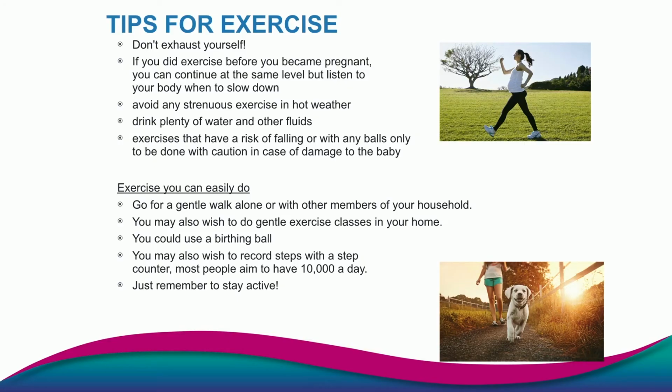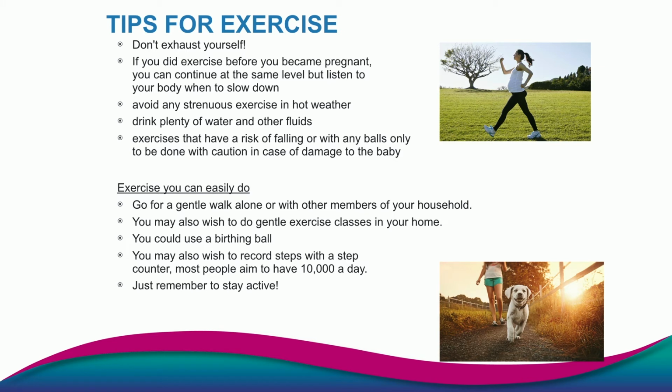We advise to avoid any strenuous exercise in hot weather, and make sure while you're undertaking exercise that you drink plenty of water and other fluids. We also advise that exercises that have the risk of falling or being injured should also be avoided. Exercises that you can do easily while being pregnant include going for a gentle walk, alone or with other members of your household. You may also wish to do a gentle exercise class at home, and there are lots available online.